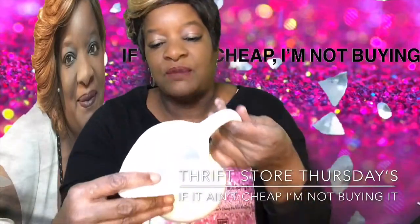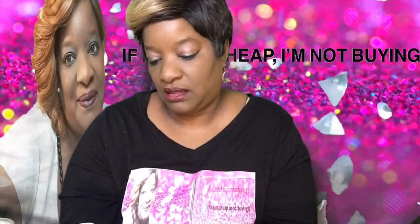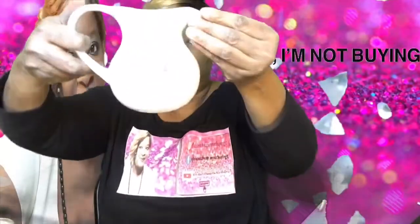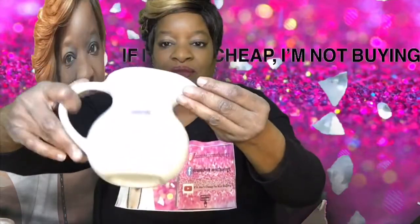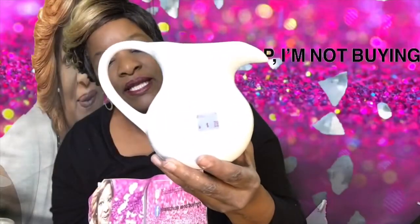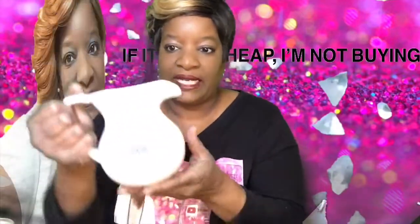And then I found this miniature pitcher. It was 79 cents. I thought it said 29, but it was 79 cents. And this is really nice. I mean, all sorts of things you can put in it. But I think if I had like a Sunday brunch, I would utilize this for maybe the maple syrup. You can just pour it down in there.